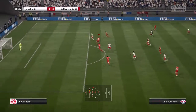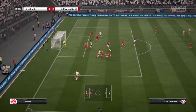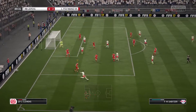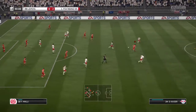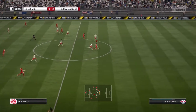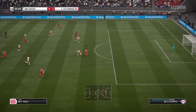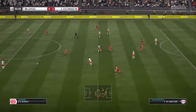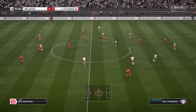Good forward play from them. Cross coming in now. That's not a good cross at all. And easy to defend. Well, the action is going to continue here. We've got 4 minutes of added time. Good strong tackle. Marcel Sabitzer. And there's the interception.